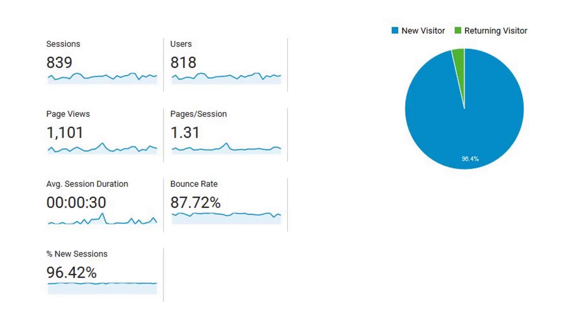And with 1.31 pages per session, you're expecting the bounce rate to be high. And it is 87%. So 87% of people visiting this website view just one web page and go. And all the people in total are still averaging just 30 seconds per visit.